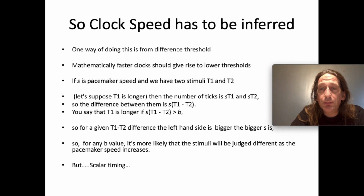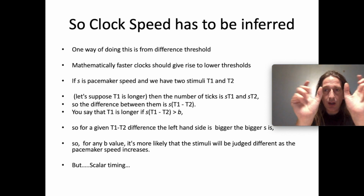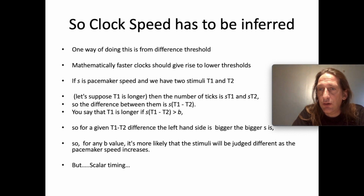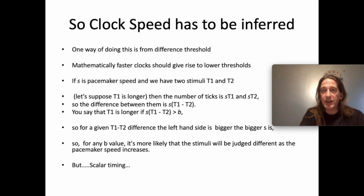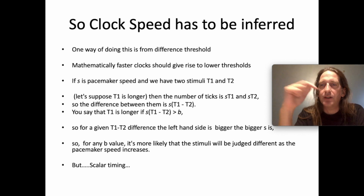However, there is one possible way around this state change problem, and that's to look at difference threshold. So you may be able to infer something about clock speed. Mathematically, faster clocks should give rise to lower thresholds. By difference threshold here, I mean, if I play you 2 tones, how different in duration do they need to be before you can detect that one is longer than the other? Okay, so the better you are at the task, the lower your threshold will be. The less the difference will need to be for you to be able to detect that difference.